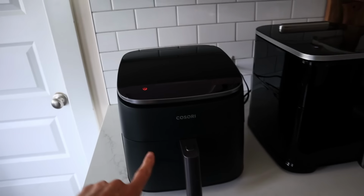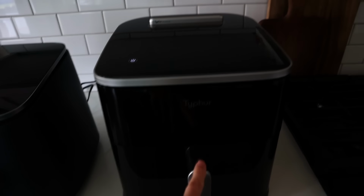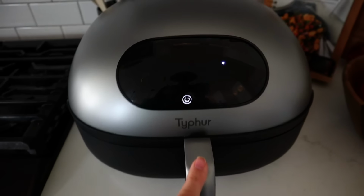I know you're dying to see what are the air fryers I'm talking about. We've got the Cosori Turbo Blaze, the Typher Sink Air Fryer, and the Typher Dome 2.